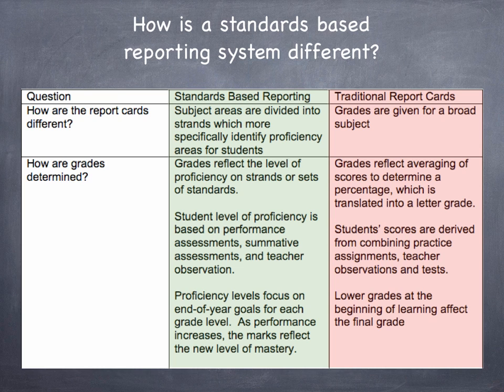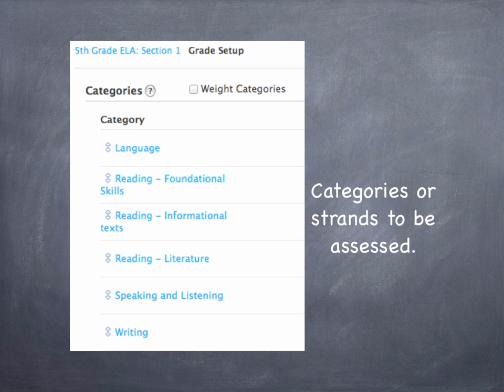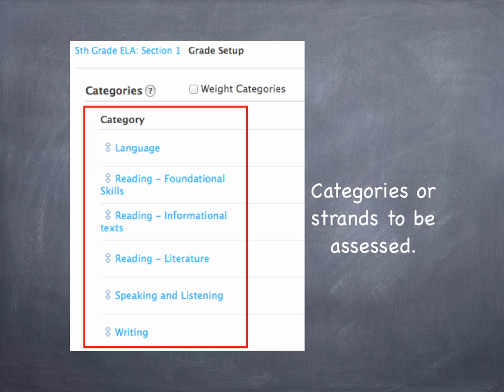This type of reporting keeps teachers, parents, and students focused on learning goals from the beginning of the school year and more clearly defines those goals beyond just a general description. An example would be that instead of receiving just a general English language arts grade, students will receive grades in language, reading foundational skills, reading informational texts, reading literature, speaking and listening, and writing.